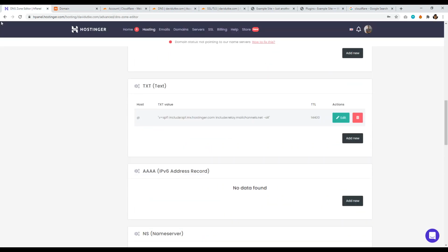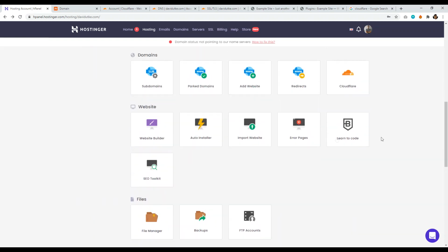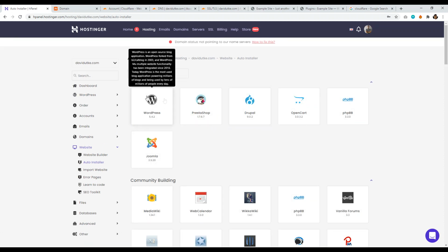The next step after that is you just have to jump into where it says auto installer. Come over here, and from the auto installer section, just make sure to install WordPress. That's it. And then create a website. Then let your WordPress website sit for a few hours so everything properly propagates. Really that simple.